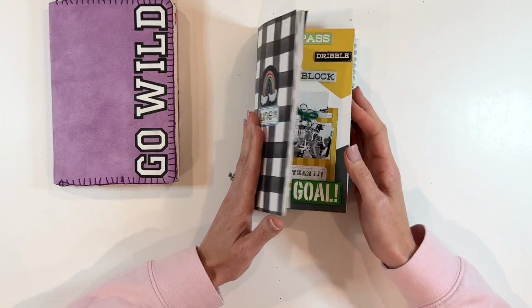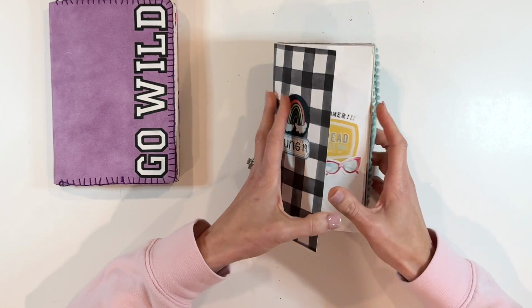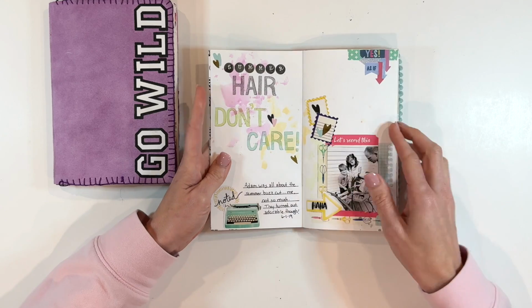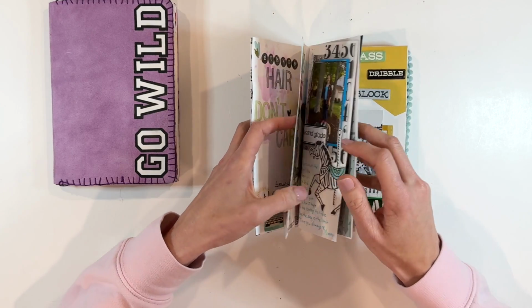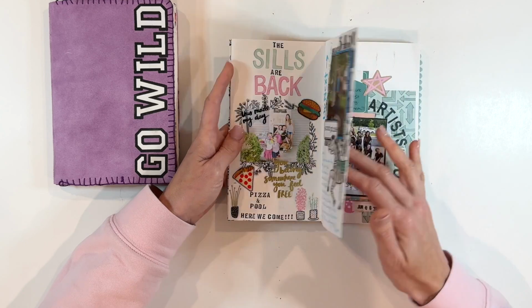First of all, I started keeping traveler's notebooks. I would create one for each month. So as you can see, this is June 2019. Traveler's notebook size. I would print smaller photos. I had a lot of fun with decorating, with using some mixed media in the background.